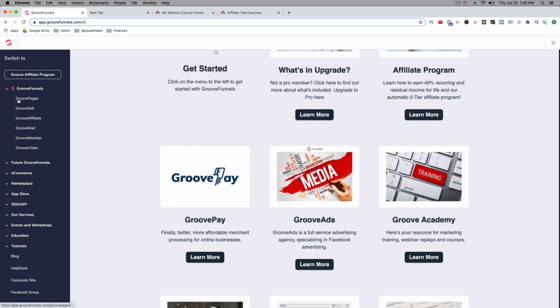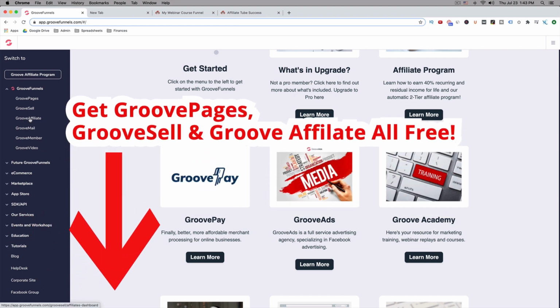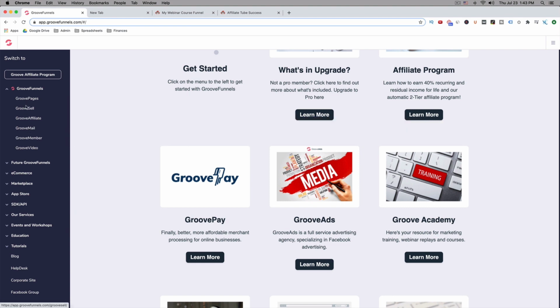So this is Groovepages, which is basically their website and funnel builder. Now GrooveSell is basically the shopping cart, where you can create products and add products to your funnels and the shopping cart. Groove Affiliate is an affiliate marketing program, and Groove Mail is basically going to be, and all of this is going to work under one roof. So you have one account, and all of this stuff is going to be available to you under Groovefunnels if you get the Groovefunnels deal.